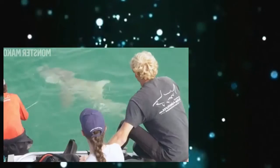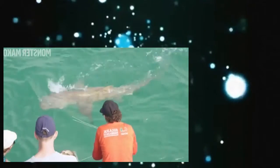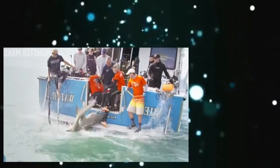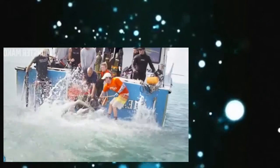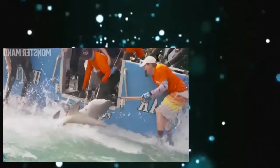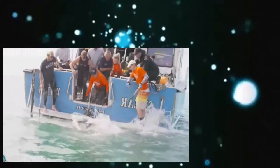What they want is a big tiger shark. That's an angry shark. What they get is a big lemon with an attitude. Back down. The crew pulls Neil to safety in the nick of time. We're okay.